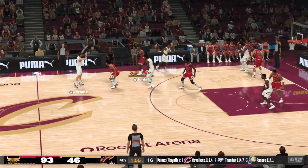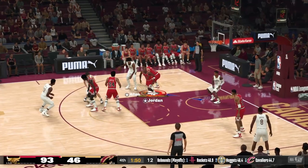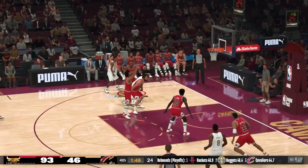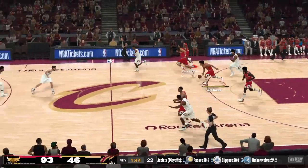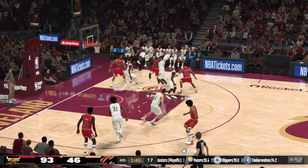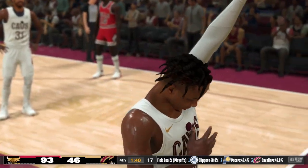Bulls on D. Allen on the wing. Okoro on the wing. He shoots. Misses off the left iron. And Chicago has possession. Pass to Jordan. Cavaliers foul. Isaac Okoro. His second.